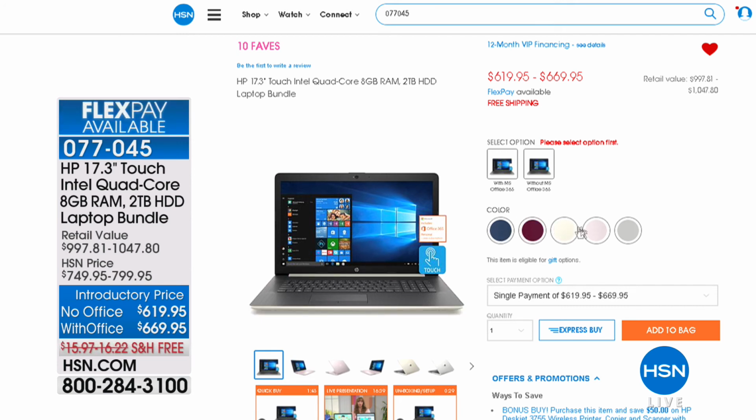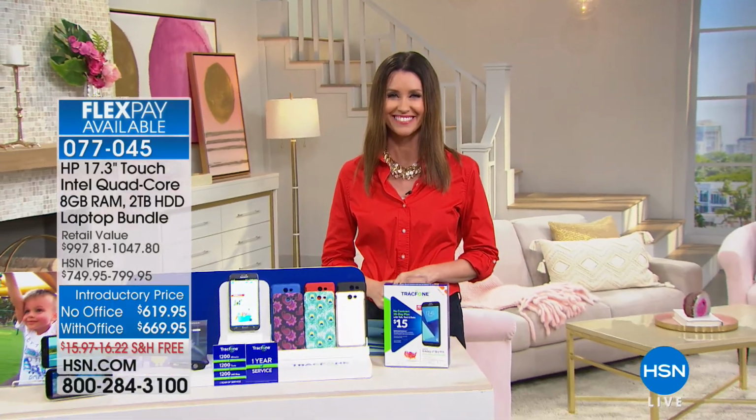Gorgeous colors as well. I had the opportunity to play with this laptop. It is big and beautiful. Gorgeous big screen, very smart. 2 terabytes of hard drive storage is the biggest we've ever offered on a laptop or even a desktop as far as I know, which is really strong, very powerful. That's our second Today's Special, but stay tuned for our Today's Special right next.